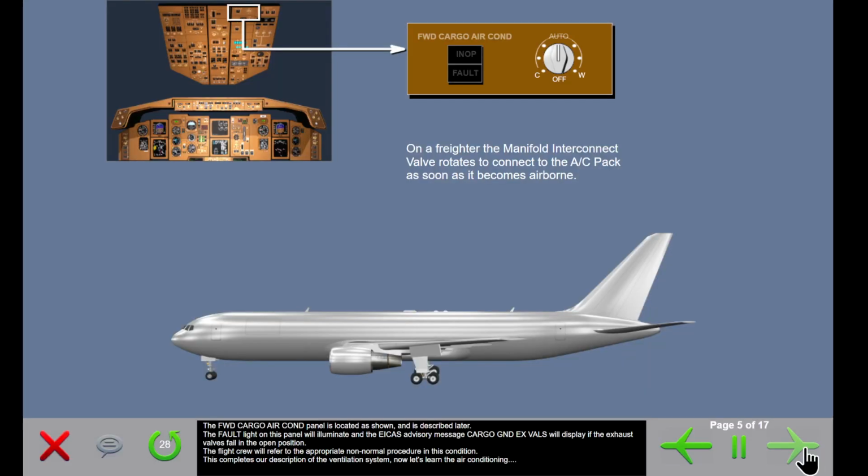The forward cargo air conditioning panel is located as shown and is described later. The fault light on this panel will illuminate, and the ICAS advisory message Cargo Ground Exhaust Valves will display if the exhaust valves fail in the open position. The flight crew will refer to the appropriate non-normal procedure in this condition. This completes our description of the ventilation system. Now, let's learn the air conditioning.